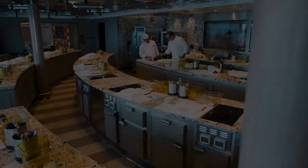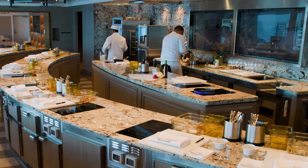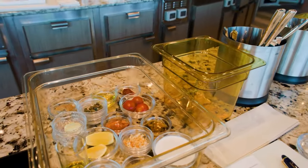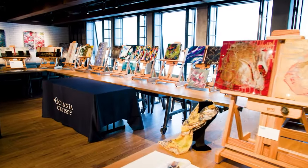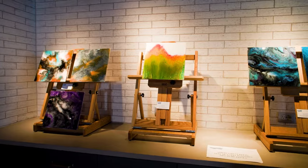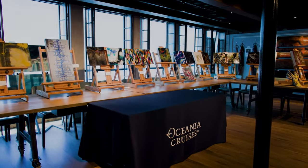The Culinary Center on board is a top chef quality kitchen and learning experience. Take one of the classes offered and learn how to cook like an international chef. These classes fill up very fast, so book early. And you even get to eat what you create. On every Oceania Vista cruise, there is an artist in residence that will give guests art lessons in the medium in which they specialize. There is a new artist in residence every 2 months, so there is always something new and different to learn.